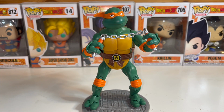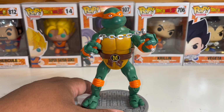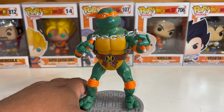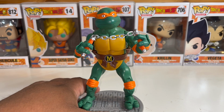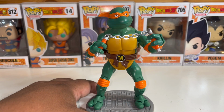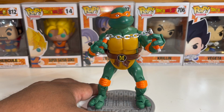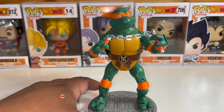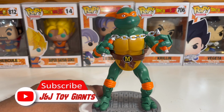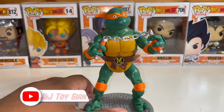I think the reason why I haven't done a video on the Super Shredder is there's another Super Shredder out there that's a little bit lighter purple. So you can see here, this is the lighter purple one, and I have the darker one. I wanted to leave one mock and have one loose. So if I get the lighter purple one, that's the one I'm going to unbox, and then I'll keep the dark one mock. When I say mock, mint on card, for those who are joining us for the first time and don't know the lingo. It took me a while to figure it out myself, being a collector.